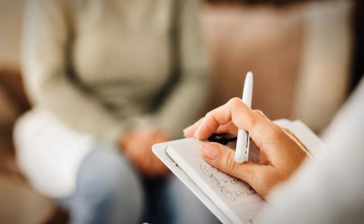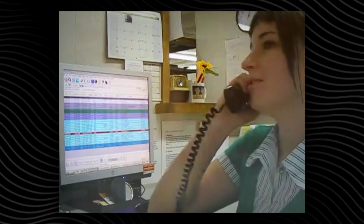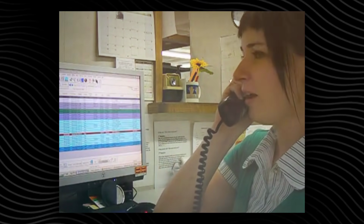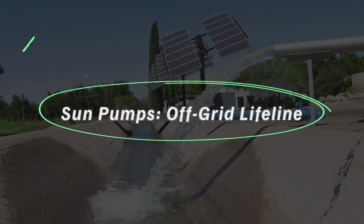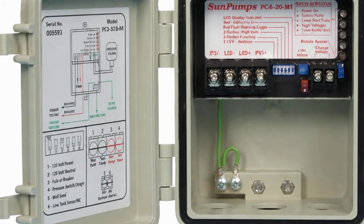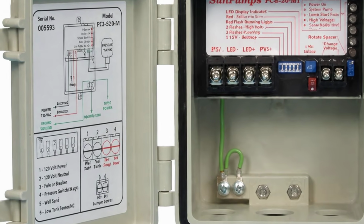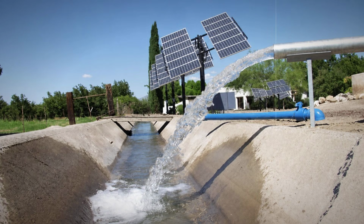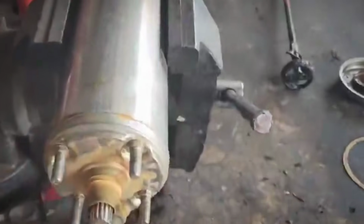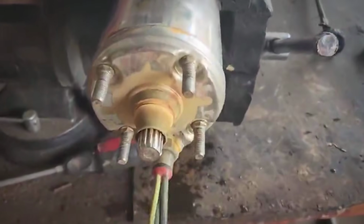Which is exactly why the last two names on this list matter, because both are companies where the person answering the phone actually knows the answer. Sun Pumps resumed manufacturing in its original facility in Safford, Arizona in 2001. Solar and direct current pumps ranging from half a gallon a minute up past 2,000, designed and assembled in Arizona. Its stated position is that its products are built to be repaired rather than thrown away. Call the number and an engineer picks up.